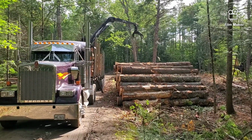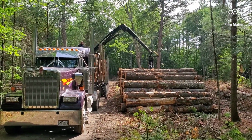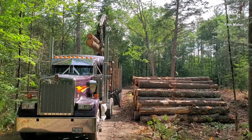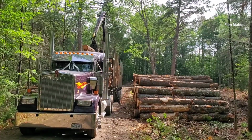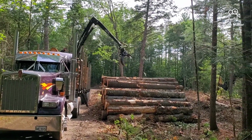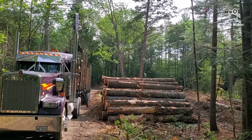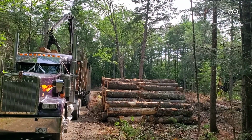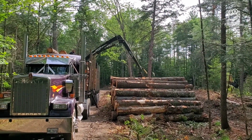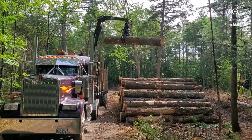Mark had to pull forward a little bit so he could reach the 16s. So I'm gonna wait until he's done loading to talk to him. That's a nice one.